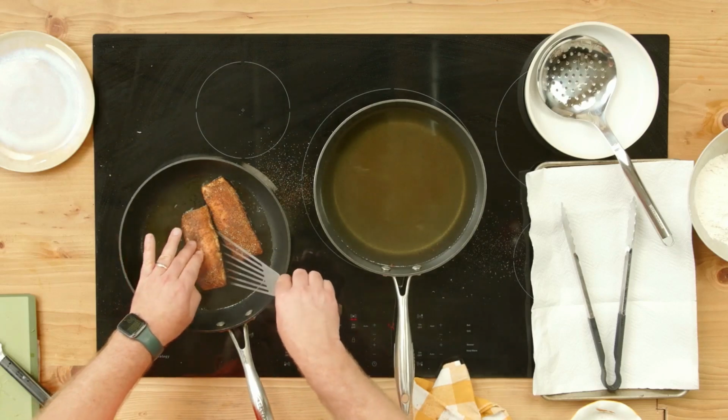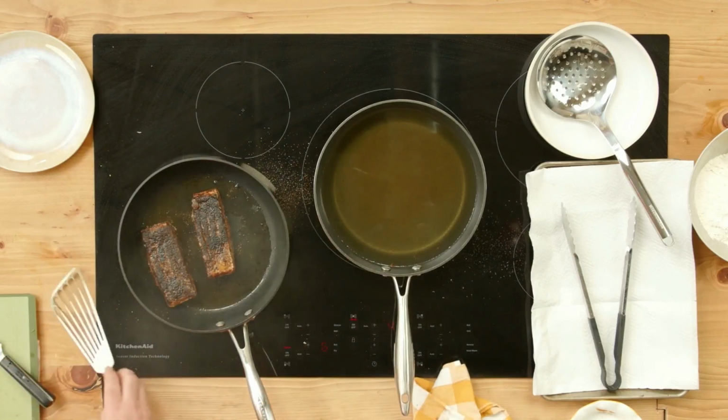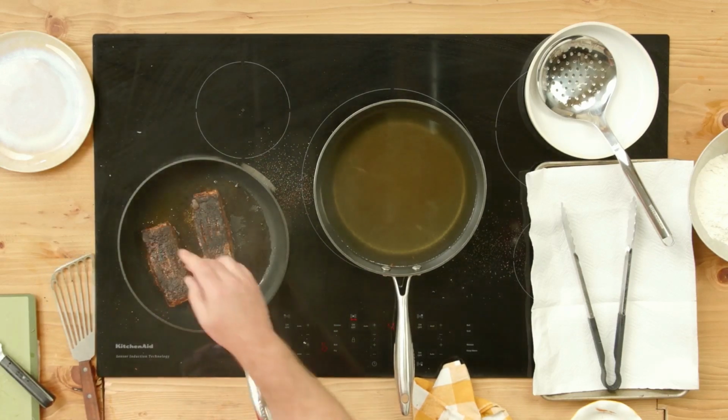We'll do another one. All right, so I'm going to put my hand on the cold side, give it a quick flip. Oh, that is what I'm talking about. Hugging the line of burnt and not burnt. That is charred to perfection.